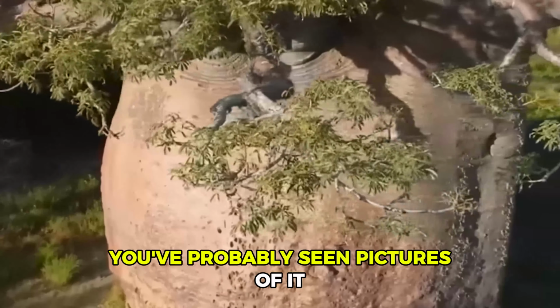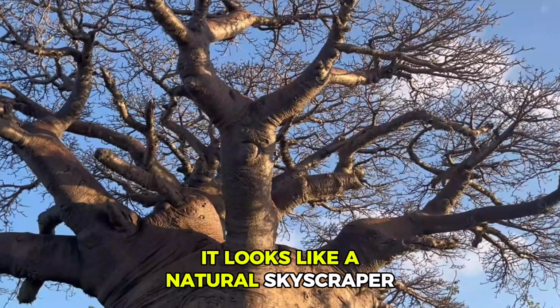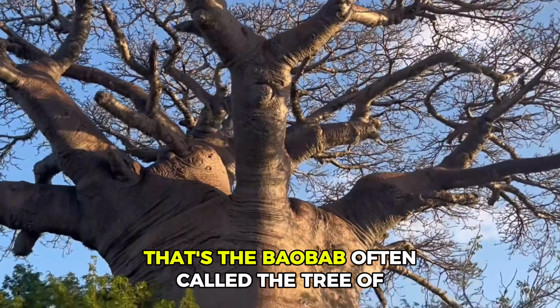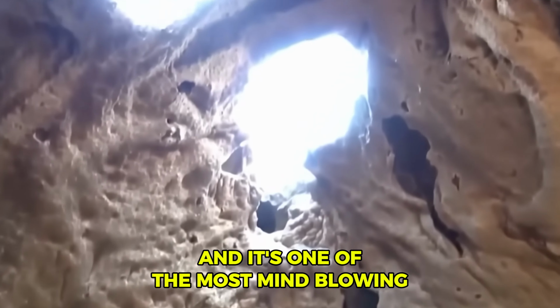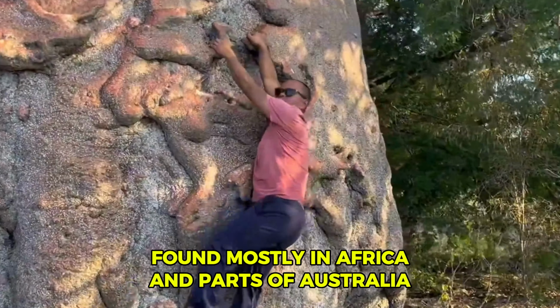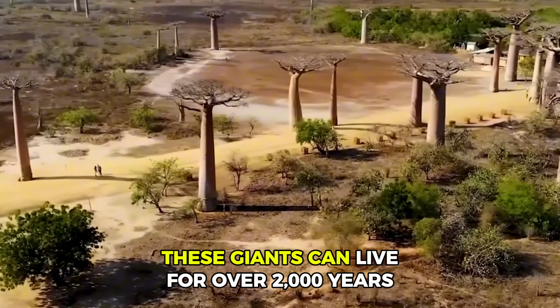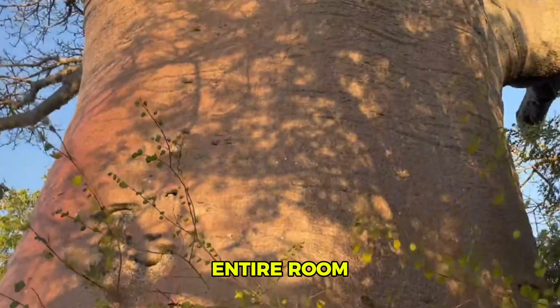You've probably seen pictures of it. That massive tree with a trunk so thick it looks like a natural skyscraper. That's the baobab, often called the tree of life, and it's one of the most mind-blowing things nature ever came up with. Found mostly in Africa and parts of Australia, these giants can live for over 2,000 years and grow trunks wide enough to fit an entire room inside.